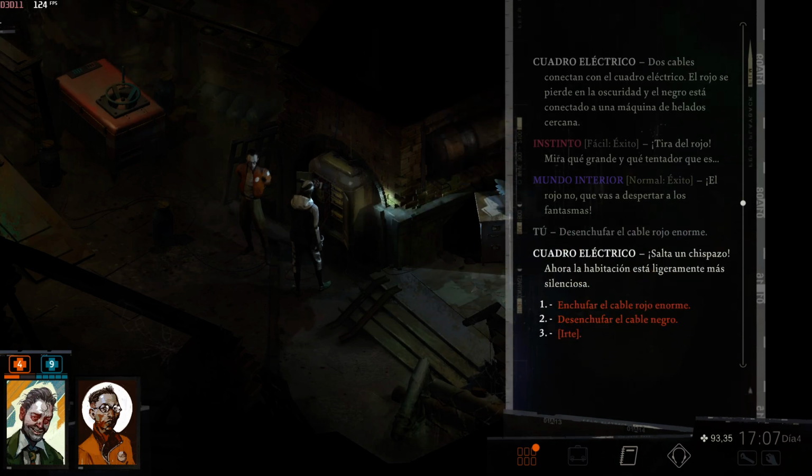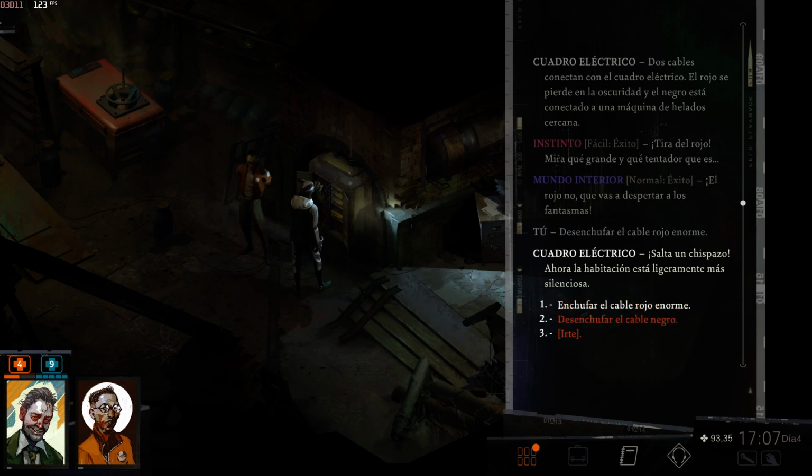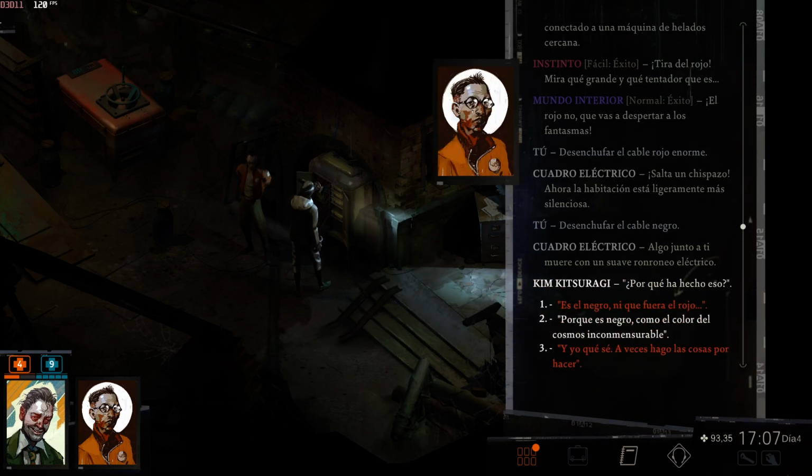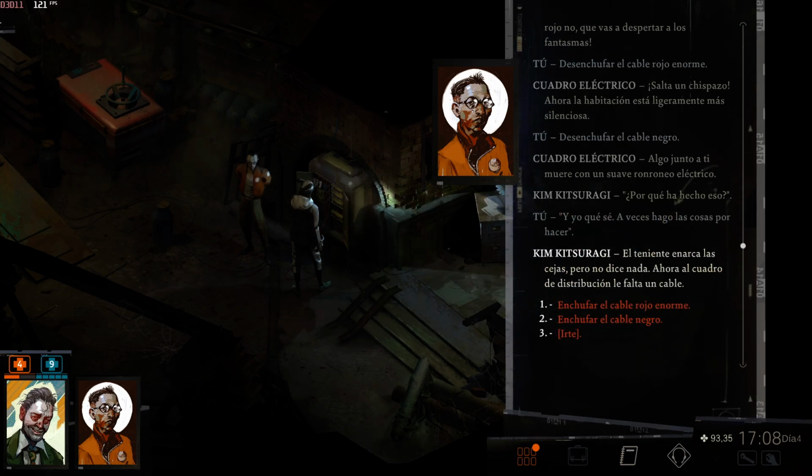An electric sizzle. The room is slightly quieter now. Something close to you dies with a soft electric purr. Why did you do that? The lieutenant raises his brows, but doesn't say anything. The electric distribution board now has one cable missing.